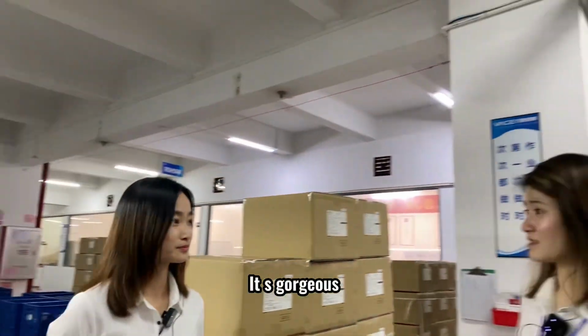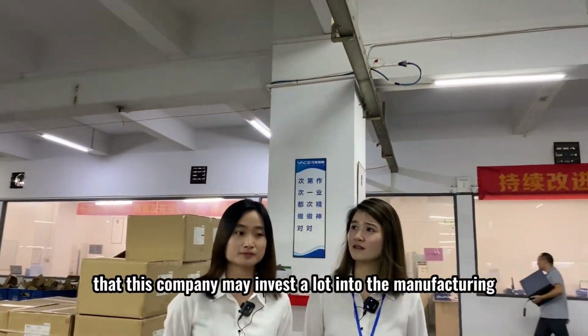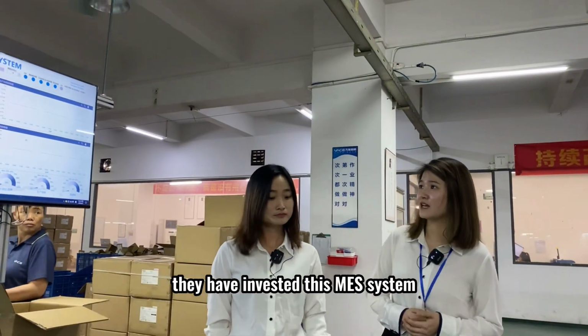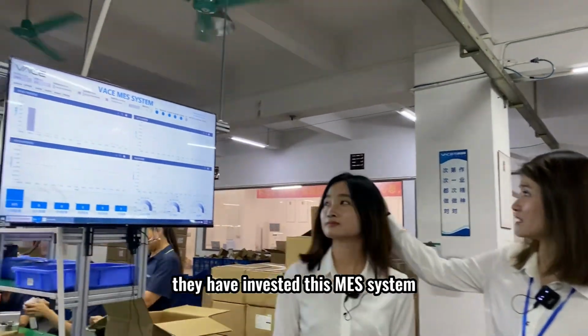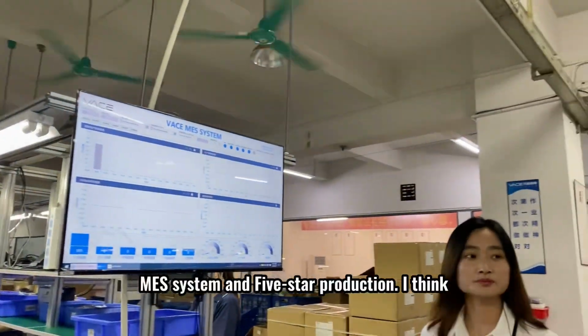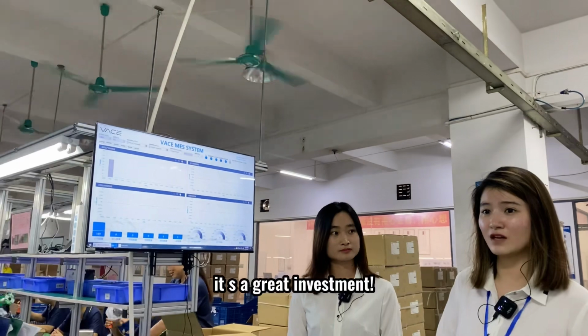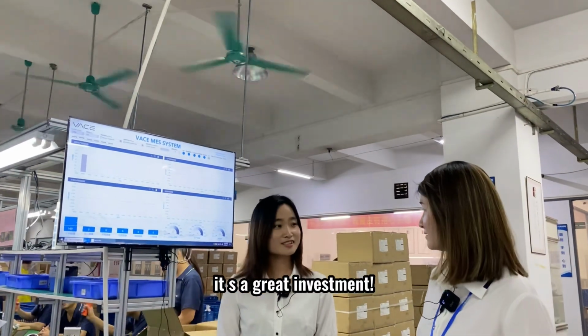It's gorgeous. And as I know, this company has invested a lot into manufacturing. They have invested in this MES system, SMS system, and five-star production. I think it's a great investment. Yes.